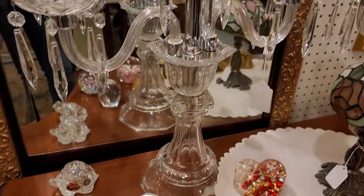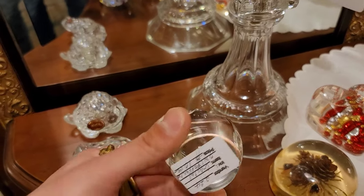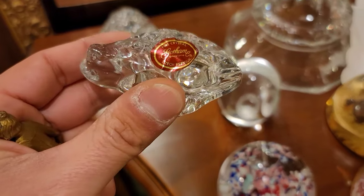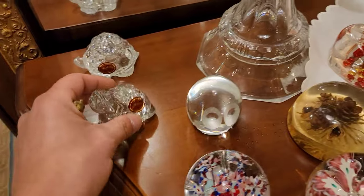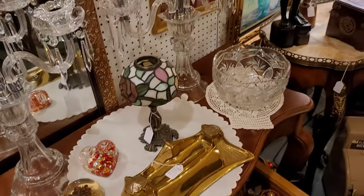Little contemporary glass candelabra here at $395. You got a Swedish glass owl here. He's cute, $10. I've seen those a couple of times. These are really charming gram glass. They're hollow on the interior, so it's not really speaking to a quality piece of glass.